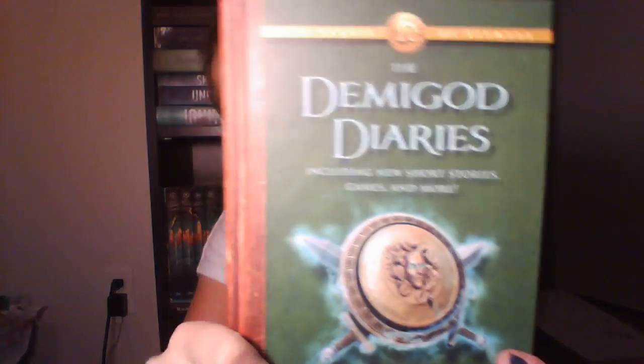This next book is also a Percy Jackson book, not surprising, and that is The Demigod Diaries by Rick Riordan. This is actually a part of the Heroes of Olympus series. See, this is right there. But yeah, I'm actually currently reading the Heroes of Olympus series. I'm on The Mark of Athena by Rick Riordan. I'm a little bit more than halfway through. So yeah, but I'm going to read this eventually.